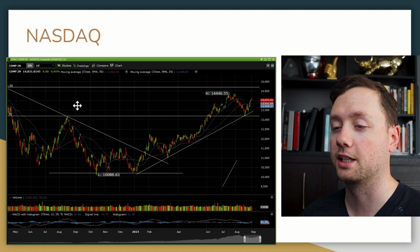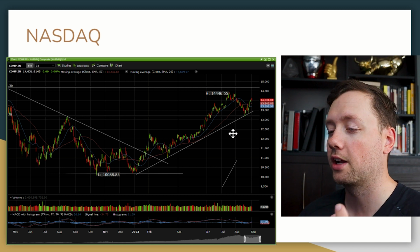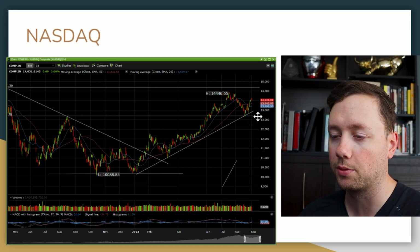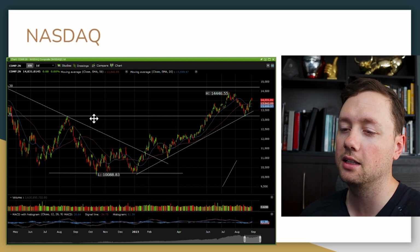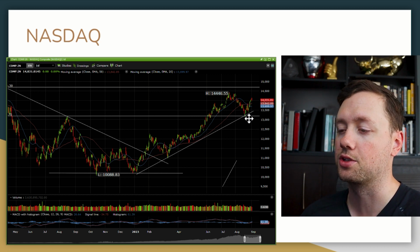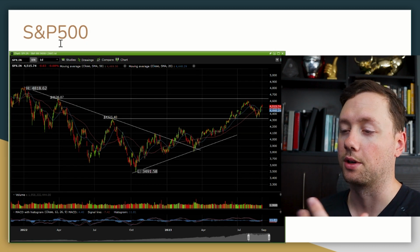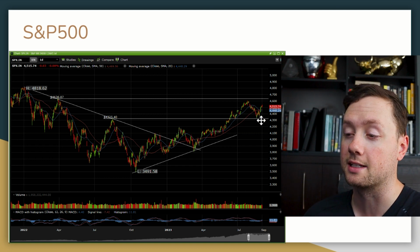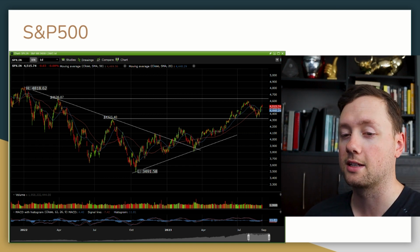Now, when it comes to the market conditions, you can see the NASDAQ. We were at a very key and crucial point last week where we had a support level that we were testing right here, and then we had a key level that used to act as resistance and is now acting as support. And last week we bounced off both of those levels, which was really nice to see. When it comes to the S&P 500, we had something similar here where we were bouncing off of a key level that previously acted as resistance. We broke through it and it is now acting as support. So that is very nice to see.